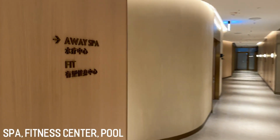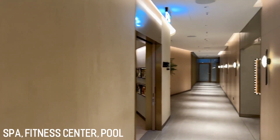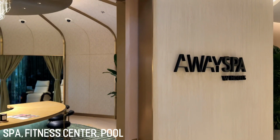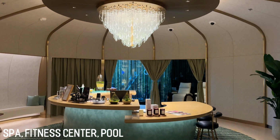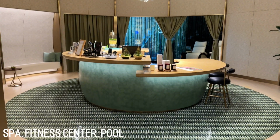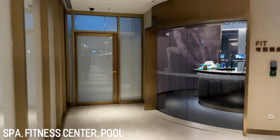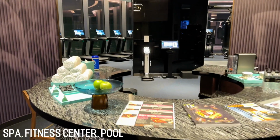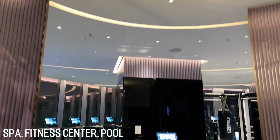These are located on their own level. And the spa is nice. I was not able to see any of the treatment rooms, but here's going into the reception area for the spa. It seemed very nice, modern, and elegant. The property does have a very nice fitness center equipped with all kinds of equipment. It has a very modern entrance with the sliding door. Just tap your room key and you'll get in. I love the presentation. They had the towels, water, and really cool lighting fixtures.